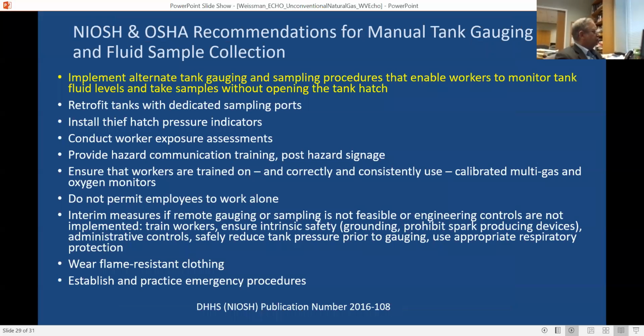And so NIOSH and OSHA put out recommendations for manual tank gauging and fluid sample collection to try to reduce these mortalities. And I put in yellow the most important thing, which is it'd be best to have alternate tank gauging and sampling procedures that enable workers to monitor tank fluid levels and take samples without opening the tank hatch, because that takes care of the core issue. If you can't do that, if for some reason that's not practical, there are other measures that can be taken. And I'm not going to read this to you, but the bottom line here is prevention. Next slide.